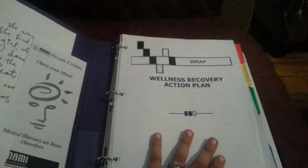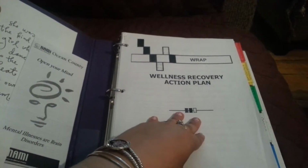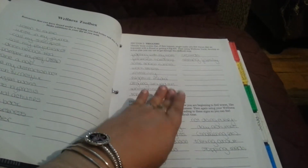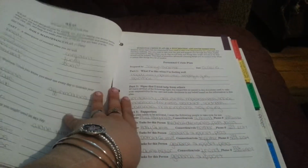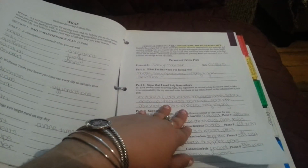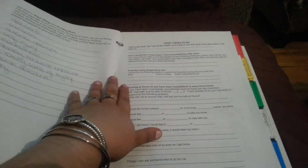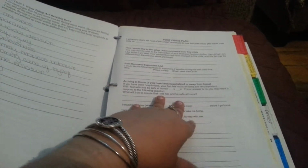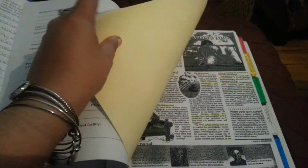The Wellness Recovery Action Plan basically goes through coping skills that you have in your wellness toolbox, some triggers you might have, some warning signs that you're not doing too well, some things that you have to do every day, what you're like when you're well, and what you're like when you're sick. And then it has a psychiatric advance directive, which basically goes through different people and what you would want them to do for you in a time of crisis, what hospitals you want to be in, etc. So that is the first section of my binder.